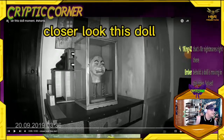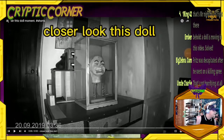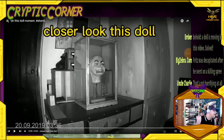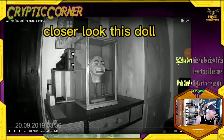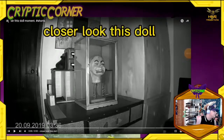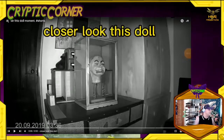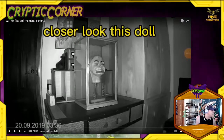Let me see, I got more stats on Mr. Fritz. Mr. Fritz is a World War II era ventriloquist doll that appears to move on its own. In 2019, Michael Diamond, a collector from Liverpool, filmed footage of Fritz moving its mouth and blinking in its glass box. The footage also shows the cabinet door opening on its own. Diamond has said he has no explanation for why a 1940s dummy appears to move on its own.